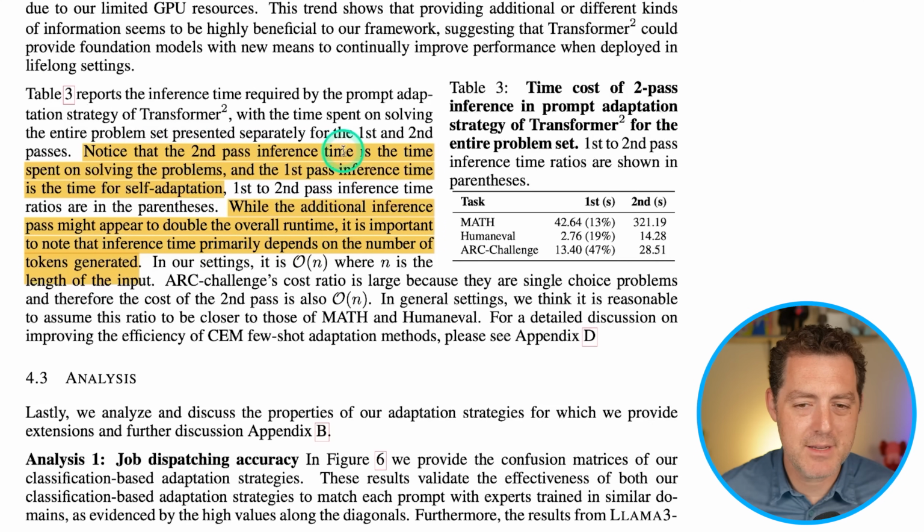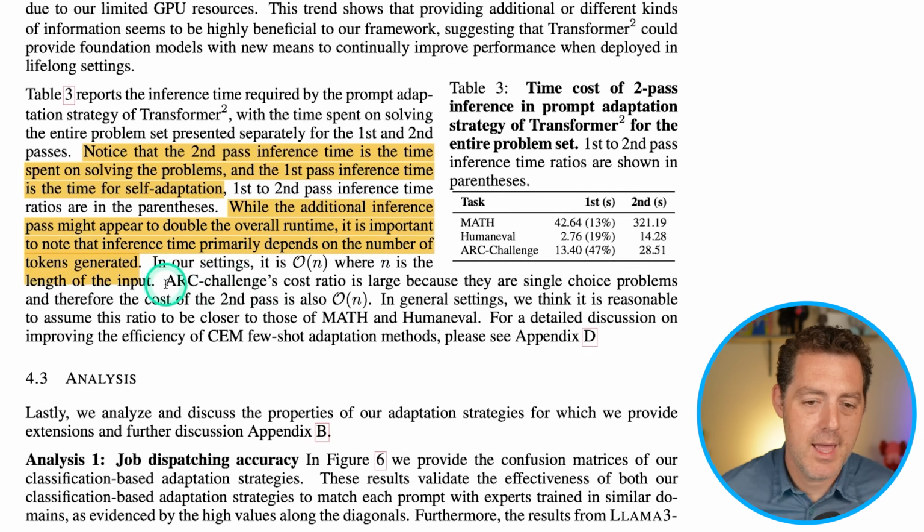So the second pass inference time is the time spent on solving the problems, and the first pass inference time is the time for self-adaptation. So just an explainer of what you're looking at. Then, while the additional inference pass might appear to double the overall runtime, it is important to note that inference time primarily depends on the number of tokens generated. And the ARC challenge's cost ratio is large because they are single choice problems, and therefore the cost of the second pass is also the same as the first pass. So that's why they're very similar in time.